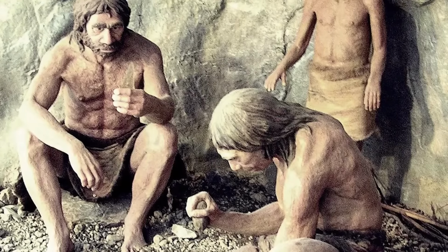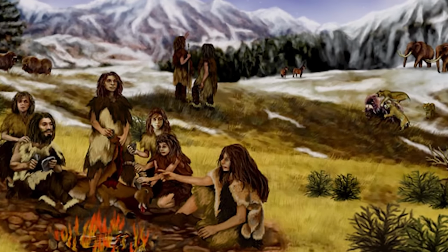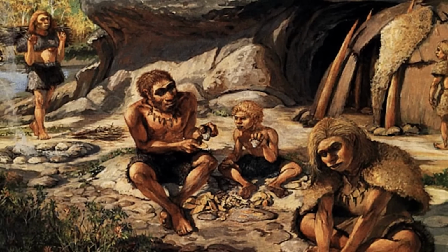One of the most interesting findings about Neanderthals is their culture. Archaeologists have uncovered signs of art, skilled craftsmanship, and even symbolic behavior among Neanderthals. These discoveries challenge old ideas that painted Neanderthals as simple or less intelligent. Instead, they show a group capable of complex thought and creativity.